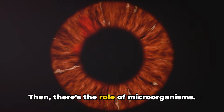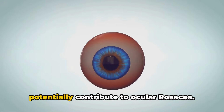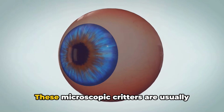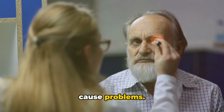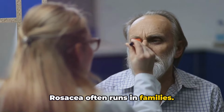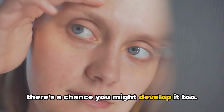Then, there's the role of microorganisms. Certain types of mites and bacteria could potentially contribute to ocular rosacea. For instance, an overgrowth of skin mites known as demodex might be involved. These microscopic critters are usually harmless, but in large numbers they can cause problems. Lastly, let's touch on the genetic factor. Like many health conditions, ocular rosacea often runs in families. If your parents or siblings have rosacea, there's a chance you might develop it too.